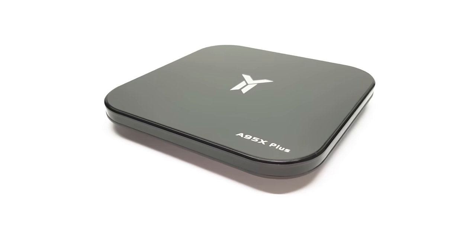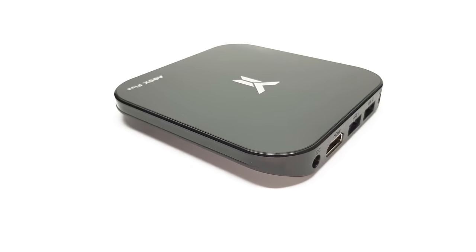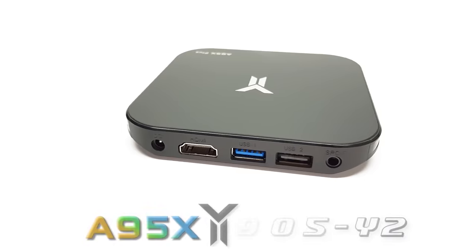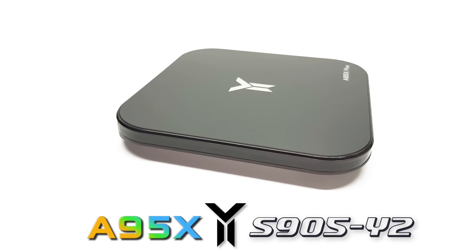Welcome viewers. Today on TV Box Stop, I feature a TV box that's a bit different from those with the new Amlogic S905-X2 CPU and the Mali G31 GPU. This box is the A95X Plus Amlogic S905-Y2 quad-core Android 8.1 4K TV box.